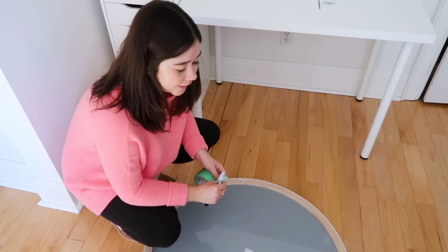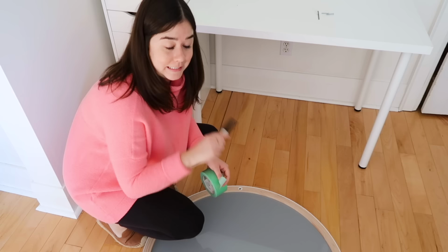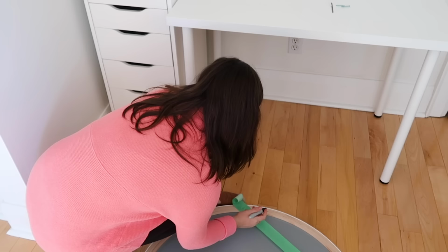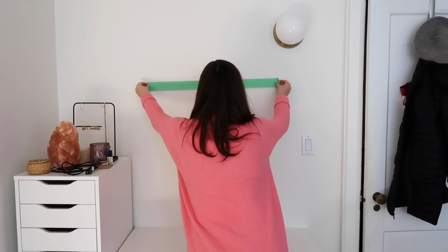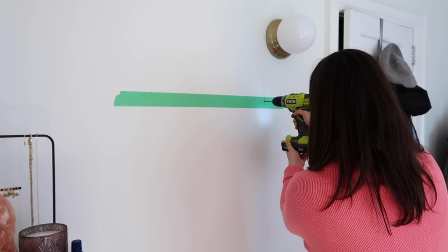Okay, guys, I have a fun hack. Danny Berger taught me this. When you are hanging something with two screws and you wanna make sure you're getting the exact right distance between them, just take some painter's tape, tape it over the holes, and then just put a dot where your screw is gonna sit in. Right at the bottom. And then all you need to do is take that piece of tape and put it where the picture, or in this case, the mirror, is gonna go on the wall. And that's how you know exactly where your screws have to go. It's genius.